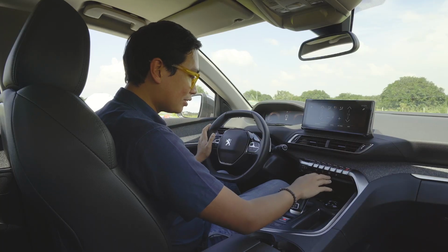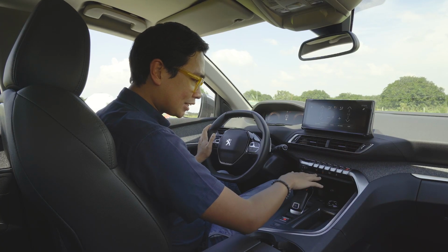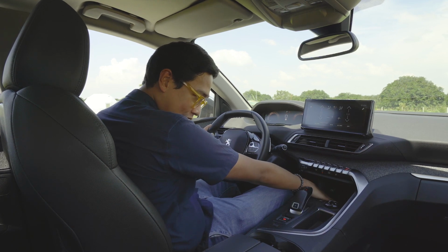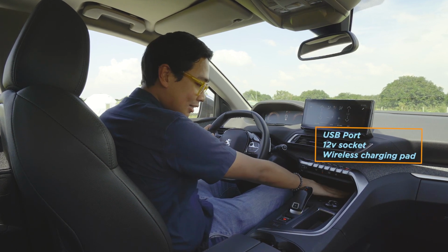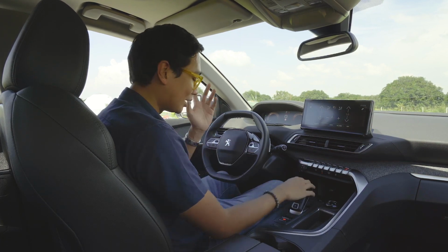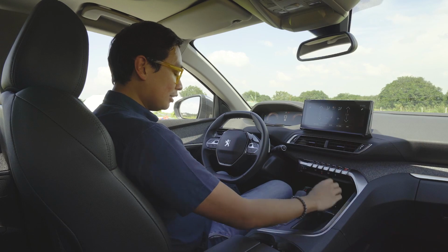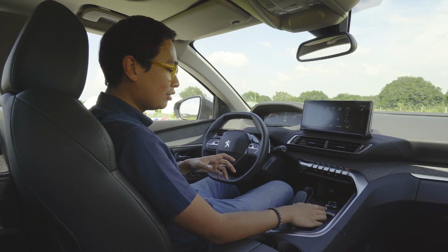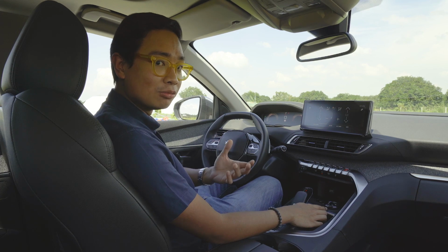Anyway, moving on. Below that, you have buttons for other settings, like you lock the car here and stuff like that. And you actually have here a USB port, 12-volt socket, and this is a wireless charging port. So if your phone has that, put that there, charges your phone. Interestingly, here on the right side are other drive modes. This is an SUV, but interestingly, it's not all-wheel drive.